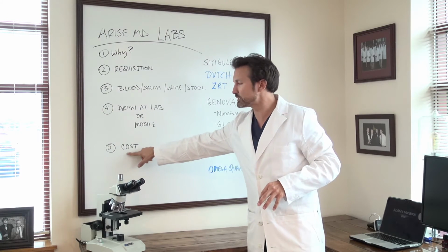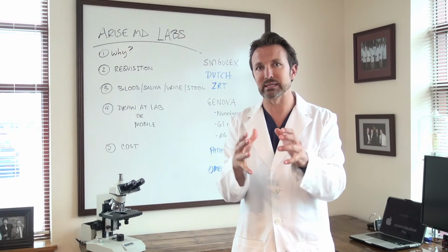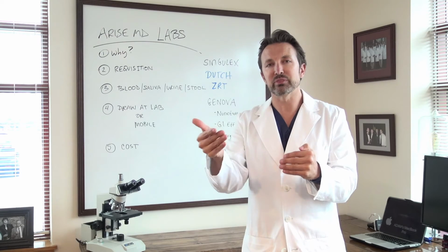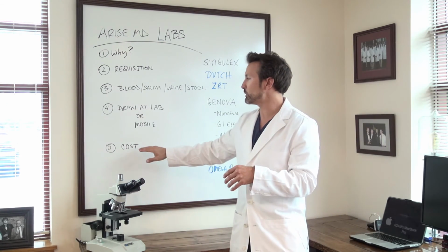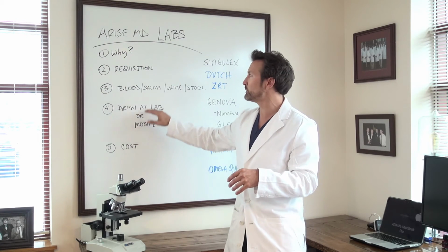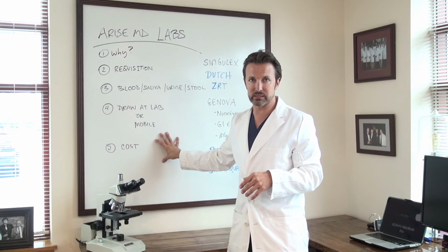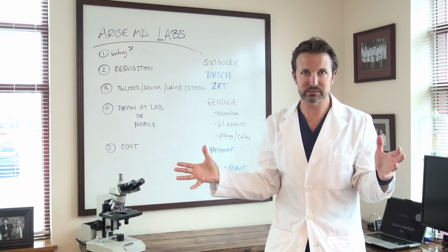The last is cost for the overall testing. Most specialty testing now is not going to be covered by insurances, but slowly we're seeing insurances come on board. Again, we do whatever we can to pass on discounts for you, but leverage the requisition. Make sure any testing that you send in, you include your insurance information, just by chance that you might get some discount.